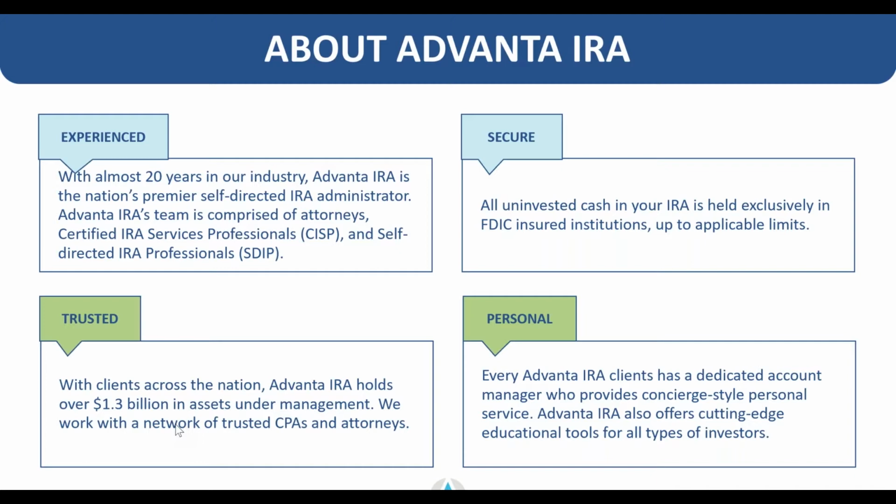We try to set ourselves apart from our competitors in the space in two components, really. One is our customer service experience. Any individual who signs up with Advanta IRA and becomes an account holder gets a dedicated account manager, one person here at our office that will help you with anything you need regarding your accounts. You'll have that individual's direct line, their direct email address, and we're very fast and responsive as well.